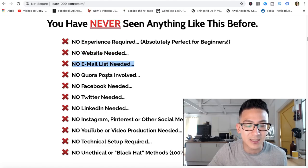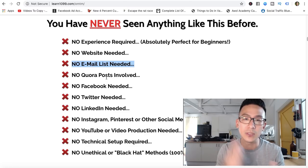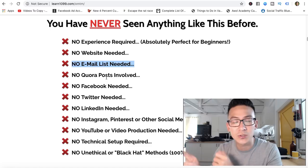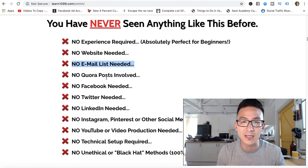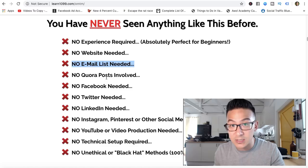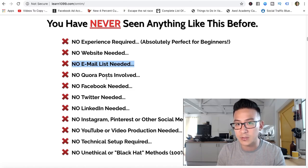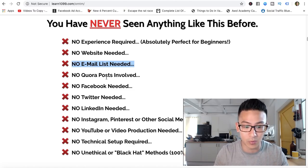No email list needed. That's not true, because if you want to be successful in online marketing, you need to build an email list, okay? Just because someone reads your article and then goes to your sales page doesn't mean that they're going to buy, all right? People don't buy on the first instance. They need at least 7 touch points before they feel comfortable enough buying from you, all right? Just because they land on a sales page and they read an article and then land on a sales page doesn't mean that they're going to buy, okay? And this is the misconception. This is why 99% of affiliate marketers out there are broke, all right?